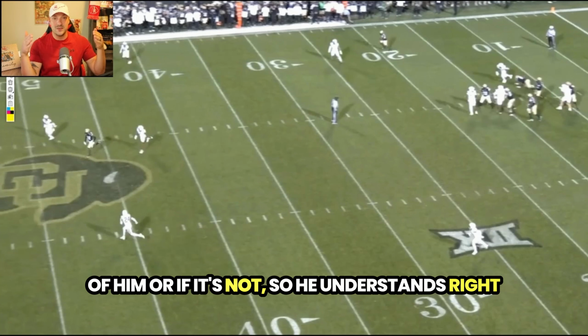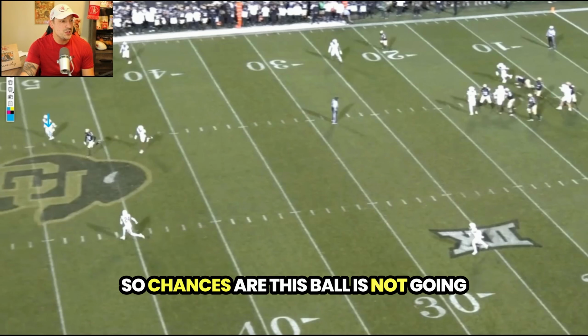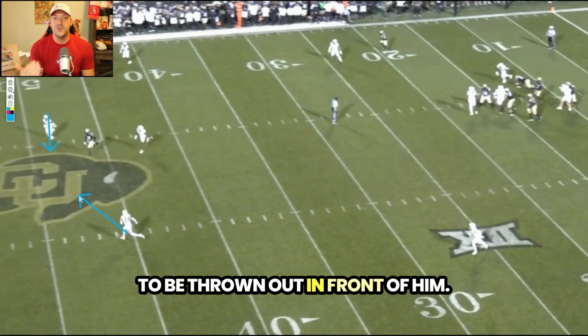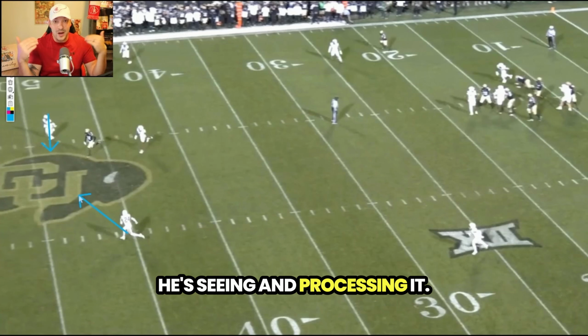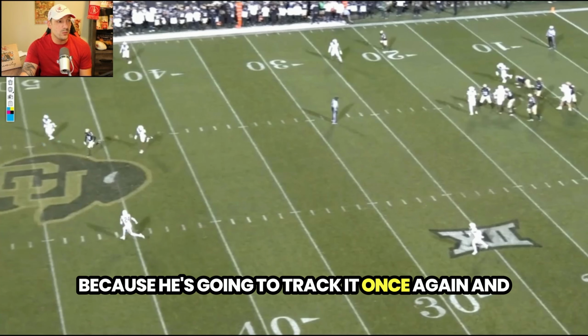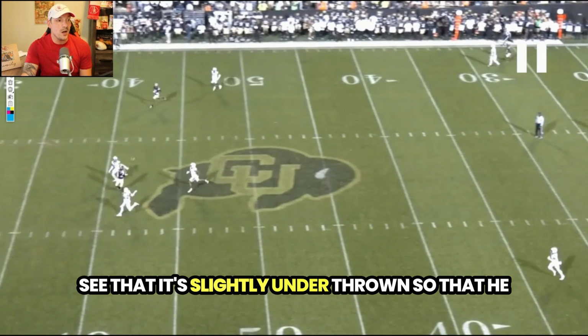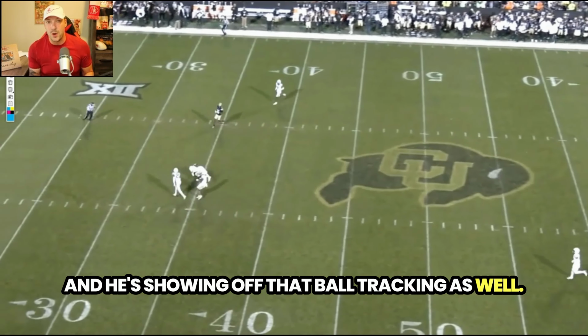So he understands right now that he's got two different defenders colliding. So chances are this ball's not going to be thrown out in front of him. So that's, again, taking what he's seeing and processing it, and then he's going to jump for the football because he's going to track it once again and see that it's slightly underthrown so that he can keep going, and he's showing off that ball tracking as well.